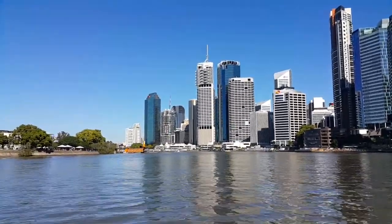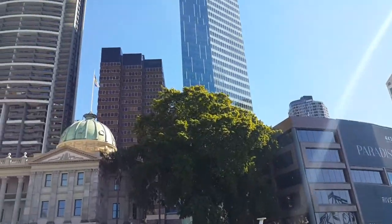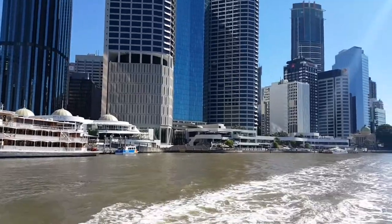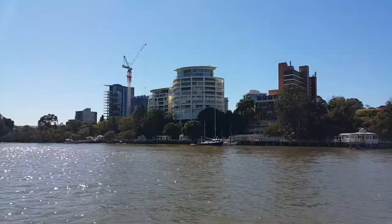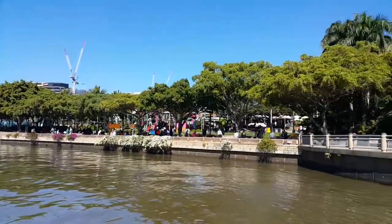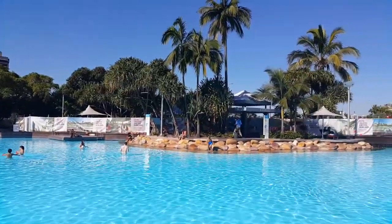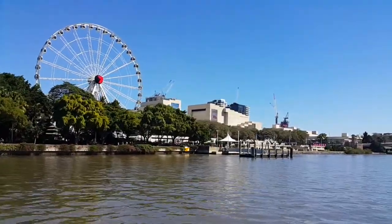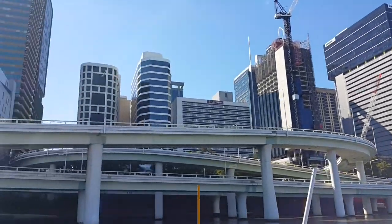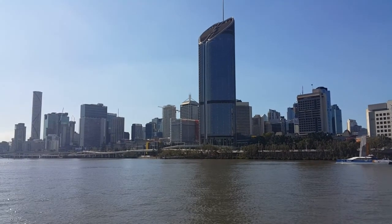Here we have the city of Brisbane. So many apartments. This is Riverside, Kangaroo Point, and over here is South Bank, where there's all sorts of fun attractions. It's been nice having a look around Brisbane.